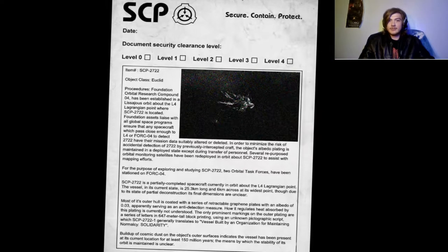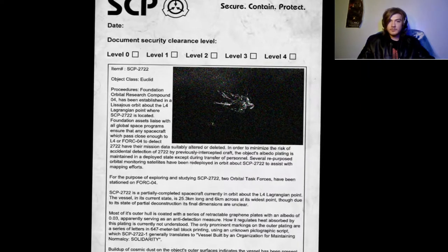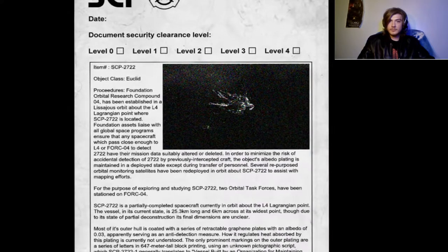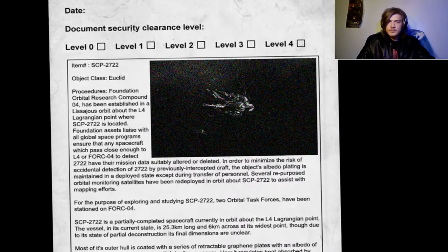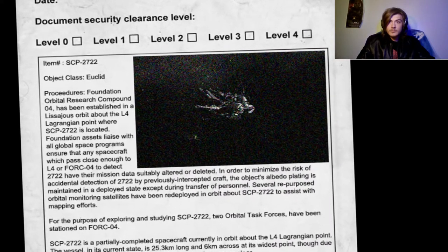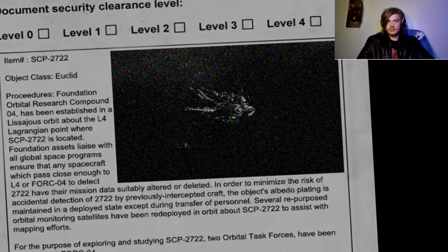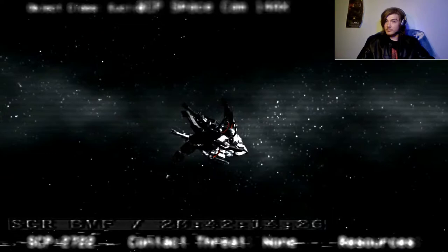SCP-2722, Object Class: Euclid. SCP-2722 is a partially completed spacecraft currently in orbit at about the L4 Lagrangian point. The vessel in its current state is 25.3 kilometers long and is 6 kilometers across at its widest point. Though, due to its state of partial deconstruction, its final dimensions are unclear. Most of its outer hull is coated with a series of retractable graphene plates with an albedo of 0.03, apparently serving as an anti-detection measure. How it regulates heat absorbed by this plating is currently not understood.